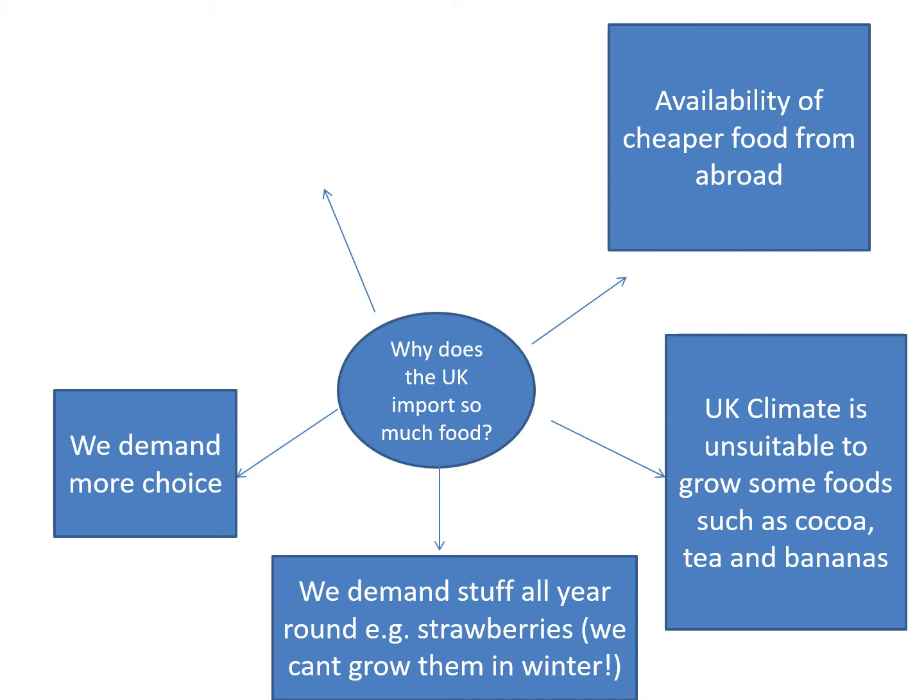Fourthly, we want more choice. We don't just want to go to the supermarket and have a choice of apples or pears, because that's boring. People want to have nectarines and peaches and passion fruits and things that are exotic. We want choice, and we have to get them from elsewhere.